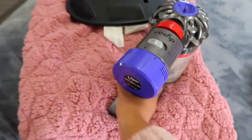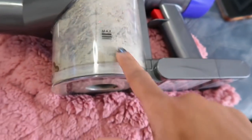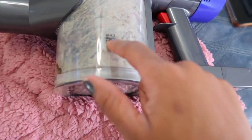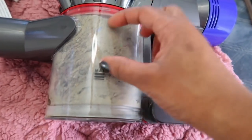All right, so I am done with my room. Look at this. First of all, don't be like me. If you have this Dyson vacuum, this is the max fill line, so you're not really supposed to let it get past that. But mine is here. This is the max and this is where mine is at. So don't be like me.